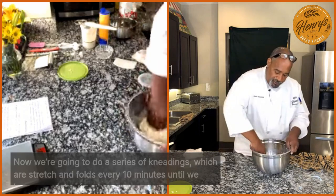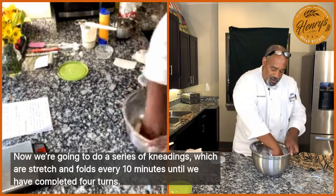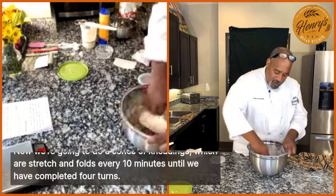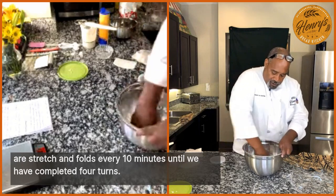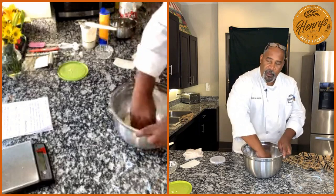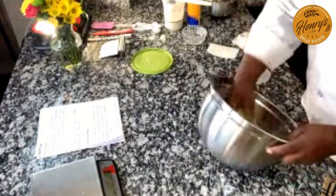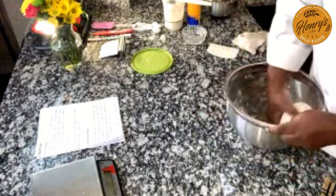Now this won't have developed any bubbles or any sign of real fermentation yet. What you're doing is strengthening the gluten so that when that happens, the gluten will be in a position to trap the CO2 molecule.